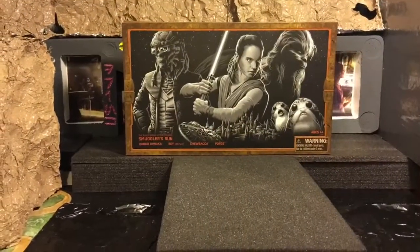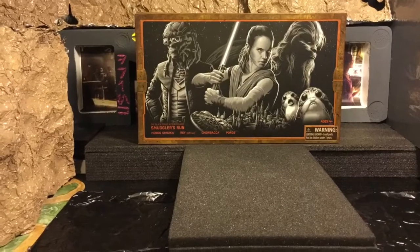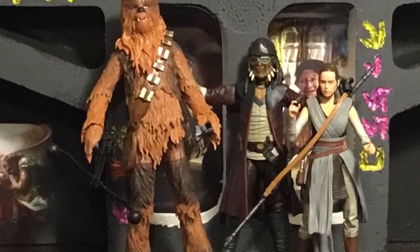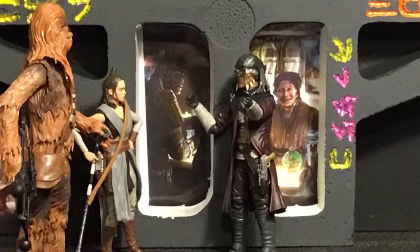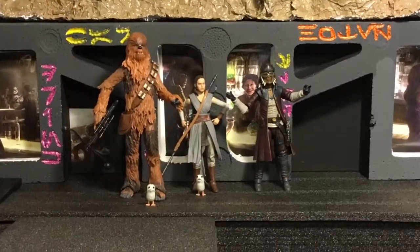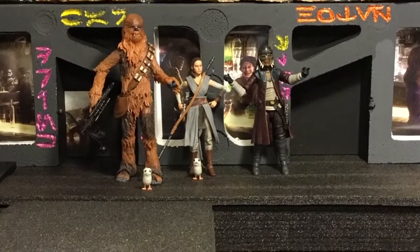Then we have the Smugglers pack: Hondo Ohnaka, a set of Porgs, Rey, and Chewie. Of course, Hondo Ohnaka is the star of this pack, as the other figures were repacks. Hondo comes with a weapon and with excellent detail, a very, very awesome figure.